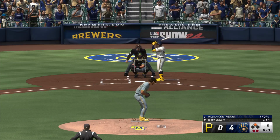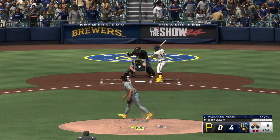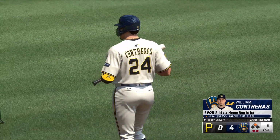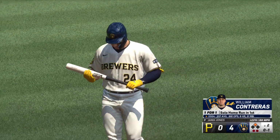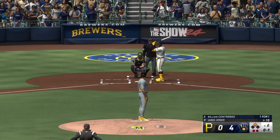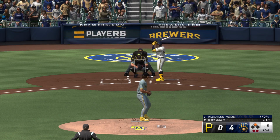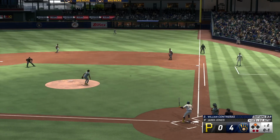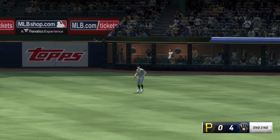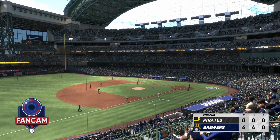Now a chance for William Contreras. He's already homered here in this one. Right through there for a strike. Turang stands at second with two gone. That one hit to right. Makes the grab, and that'll end the inning. Milwaukee leaves one. They lead 4-0.